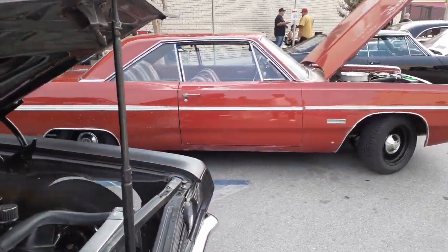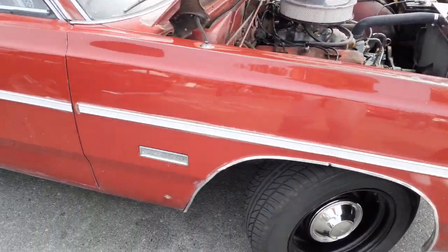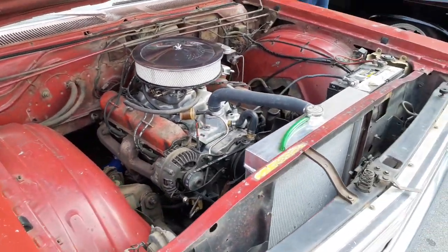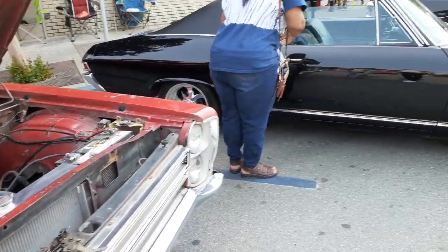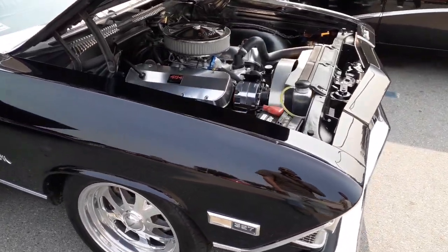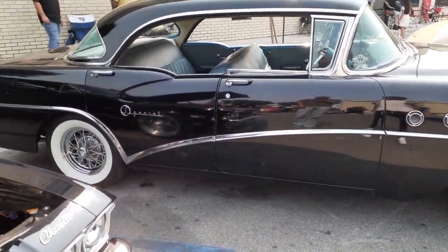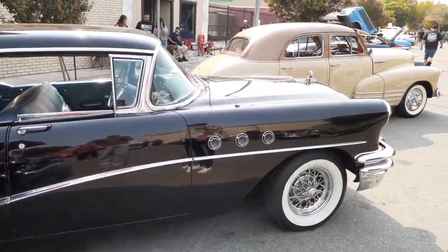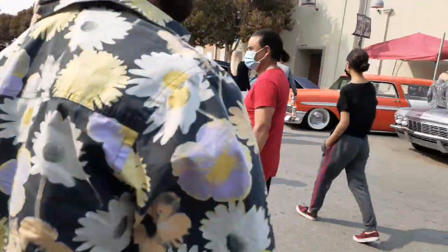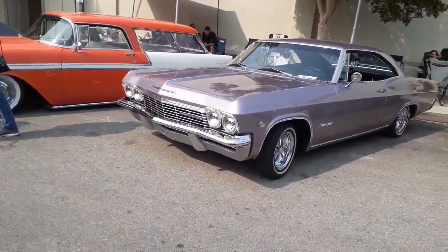Nice. I still haven't seen my favorite Impala, the 66. I'm still looking for one. Fury 3. It's all original. And this one, the Malibu. The Chevelle. Oh, I think I found it. I think I found the 66, my favorite one. The SS. Here it is.